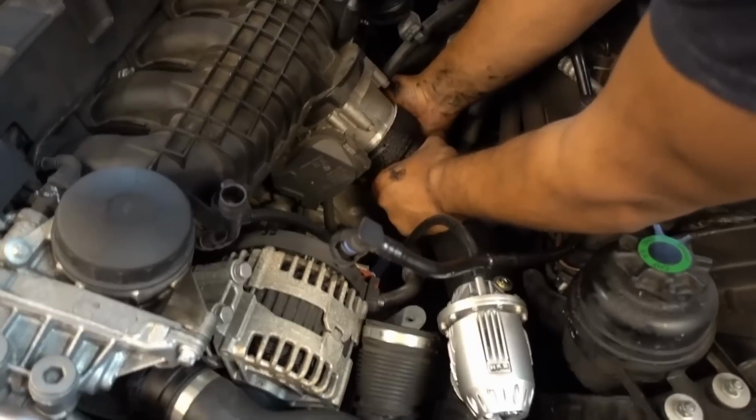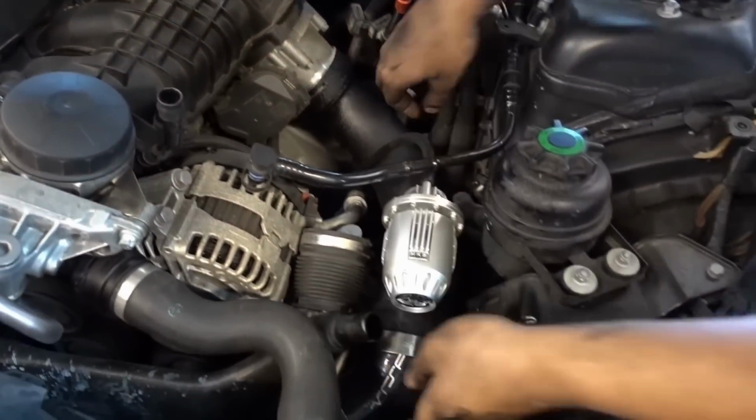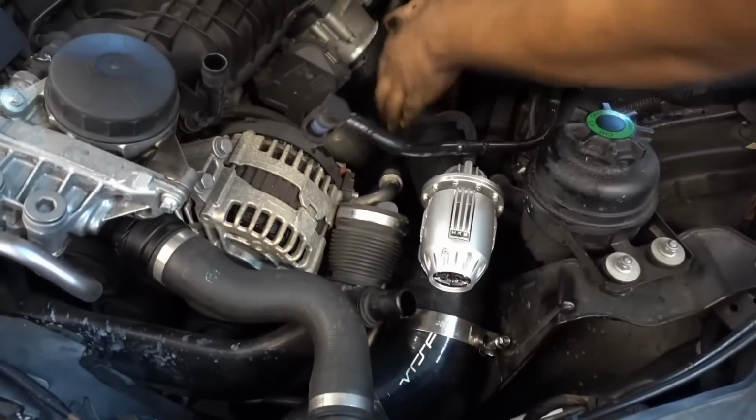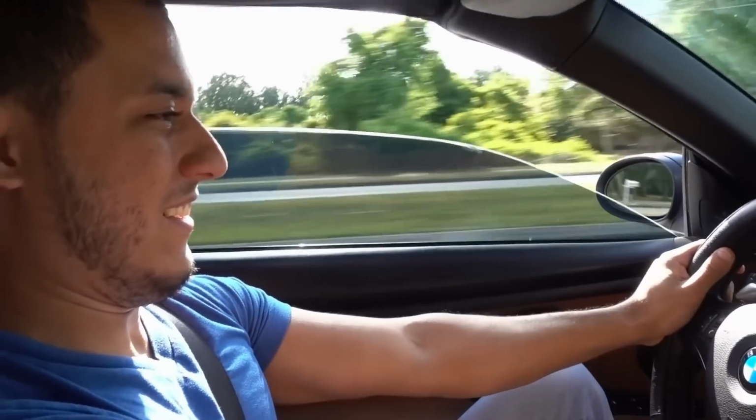Come on. Guys, listen. Maintenance first, then performance mods. Trust me, it's worth it. Let's say the maintenance part is about $1,500, even $2,000. It's worth it. Spend the money if you have it, save it, and once you actually tune the car and add the modifications, you'll get more seat time.